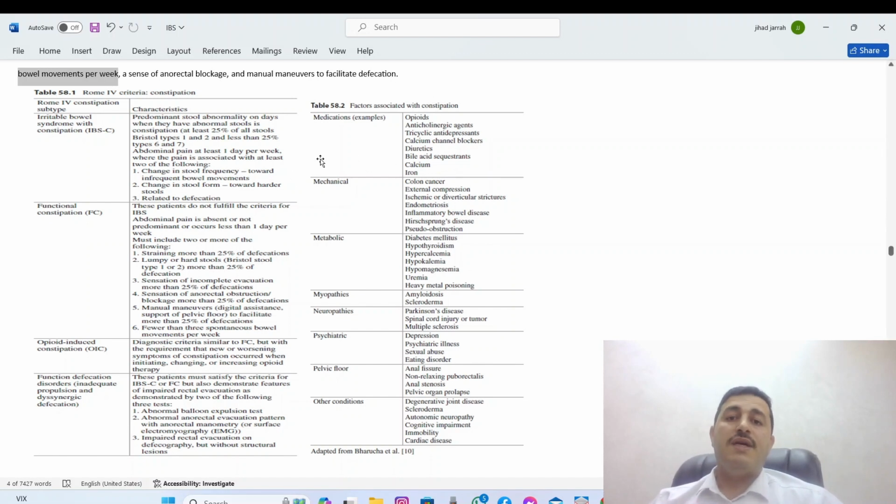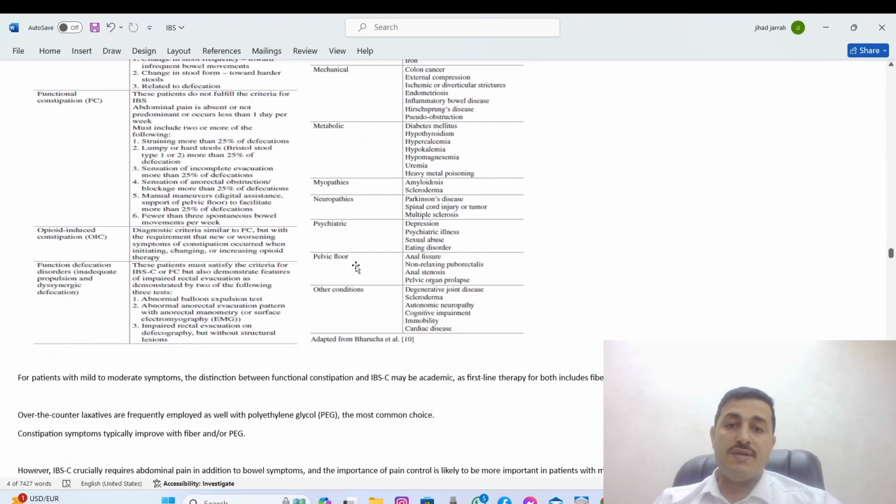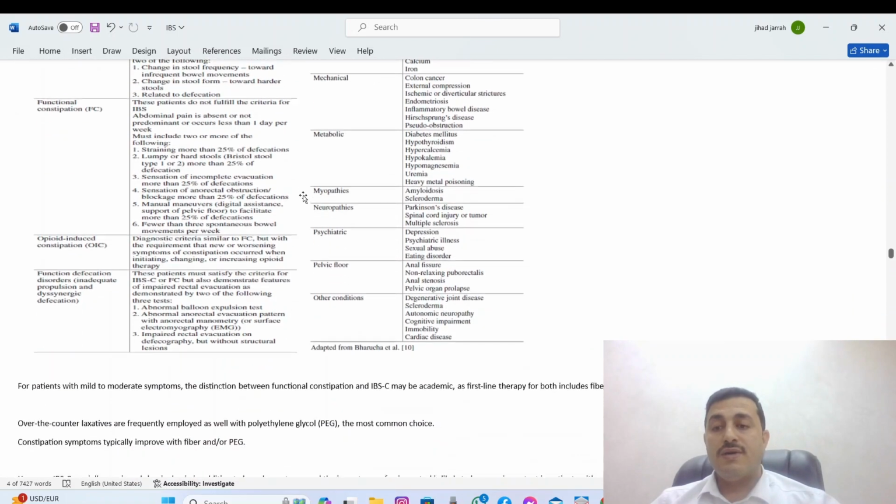Here you can see some risk factors that are associated with constipation, such as medications: opioids, anticholinergics, tricyclic antidepressants, calcium channel blockers, etc. Mechanical causes such as colon cancer. Metabolic causes such as DM, hypothyroidism, myopathies, amyloidosis, scleroderma. Neuropathy, Parkinson's, spinal cord injury. Psychiatric causes such as depression. Pelvic floor problems, anal fissure, anal stenosis. These are risk factors for constipation.